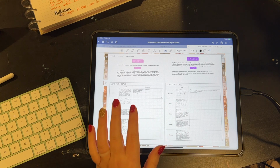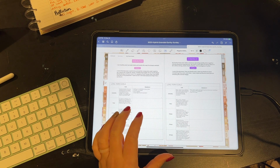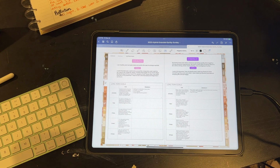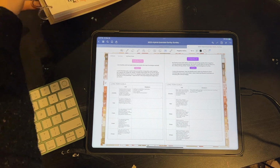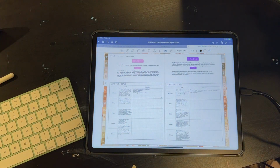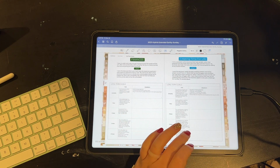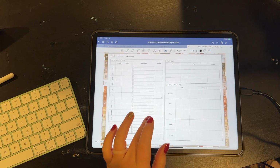All right, so now here we are. I have everything all laid out, and this is just the result of me, like I said, having everything in my notebook here, and I just went through and put it all into my planner so that I can refer to this often. I'm super excited about doing that.